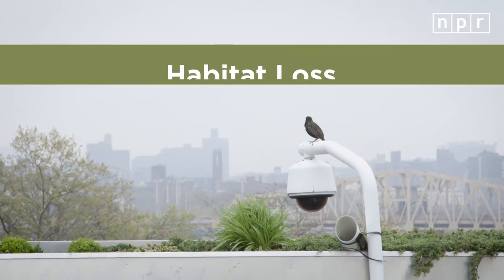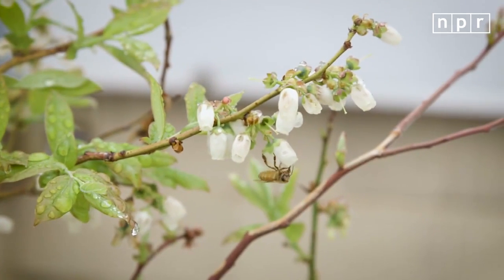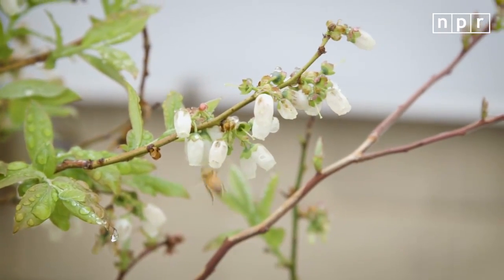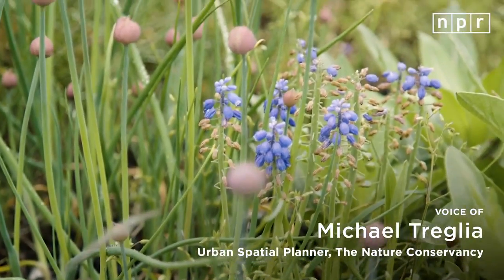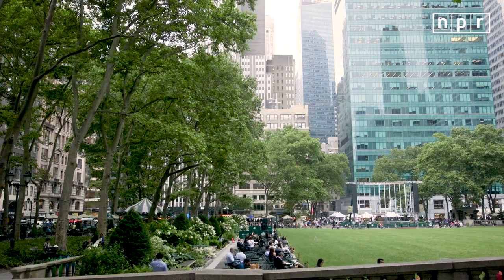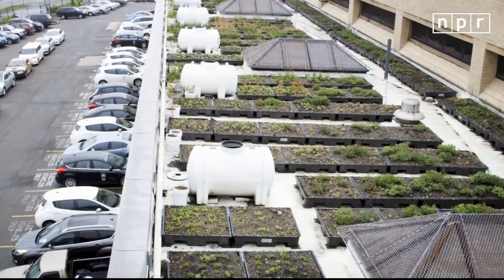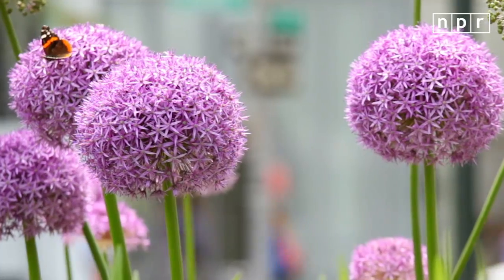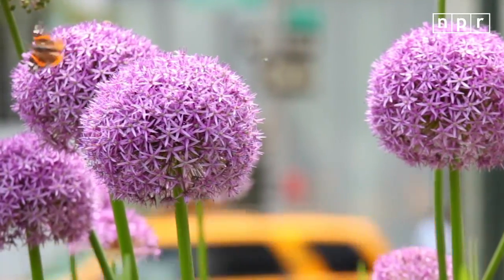Another problem green roofs can help solve is habitat loss. Cities can shrink or destroy the green space that's crucial for certain plants and animals to survive. Currently, a lot of species might occur in smaller parks throughout the city that are relatively unconnected, but having high densities of green roofs would allow those patches to be more connected, letting, for example, butterflies travel from patch to patch with lots of stepping stones of green roofs in between.